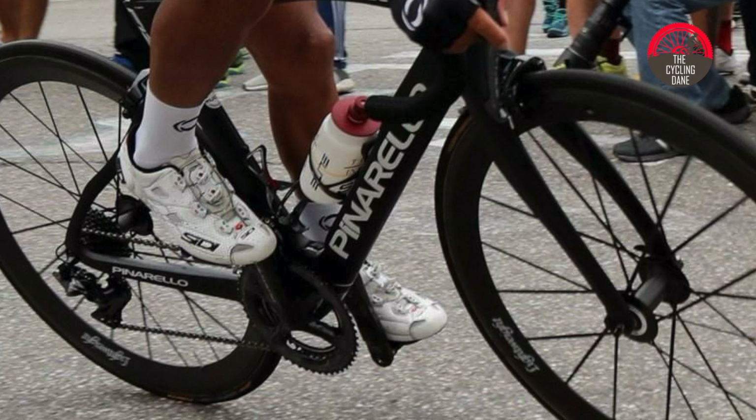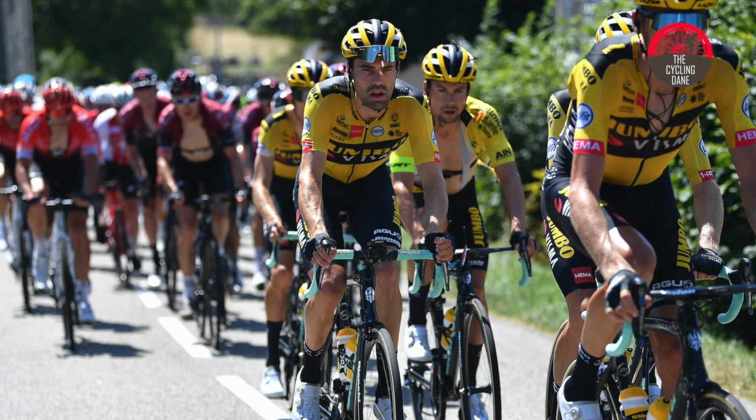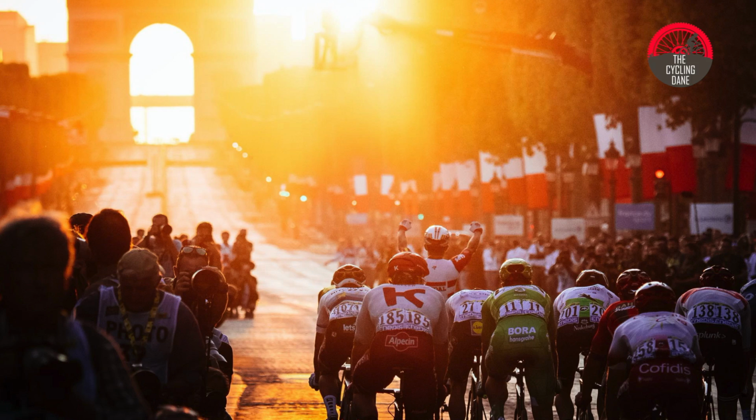So there you have it guys, the decade of the Pinarello with Sky/Ineos. But I think we can see that it's possibly coming to an end, with a certain team looking very strong, and of course, as we all know, Froome is leaving at the end of the season, so one can only hope.